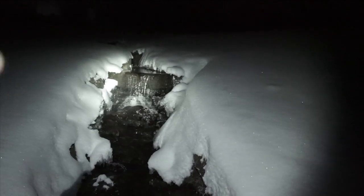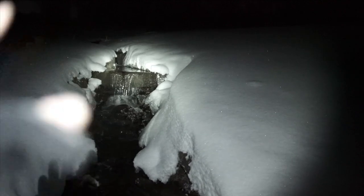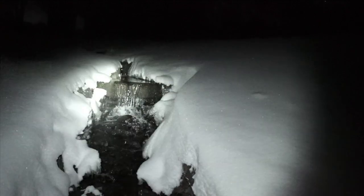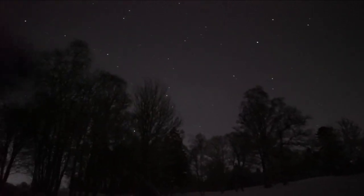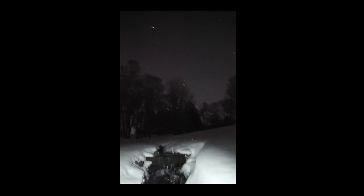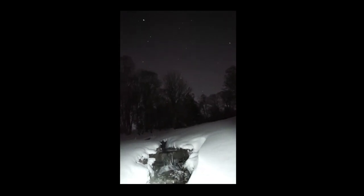Try and focus stack, so I'll need to focus on that first, take a few pictures, stack them to reduce the noise, and then after I've done that, focus on the stars, take a few pictures, stack them, reduce the noise, and then we should be left with one cool image. It's going to be a portrait, so it'll look like that. Hopefully it works and my editing skills are up to scratch.